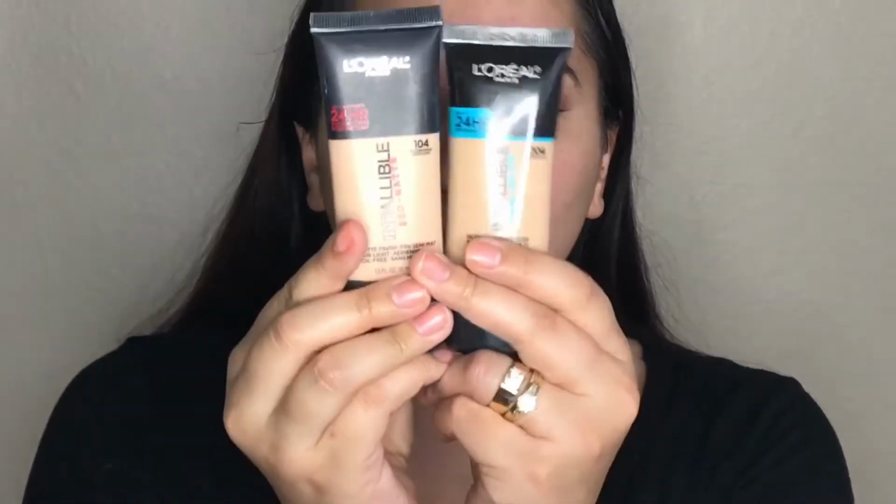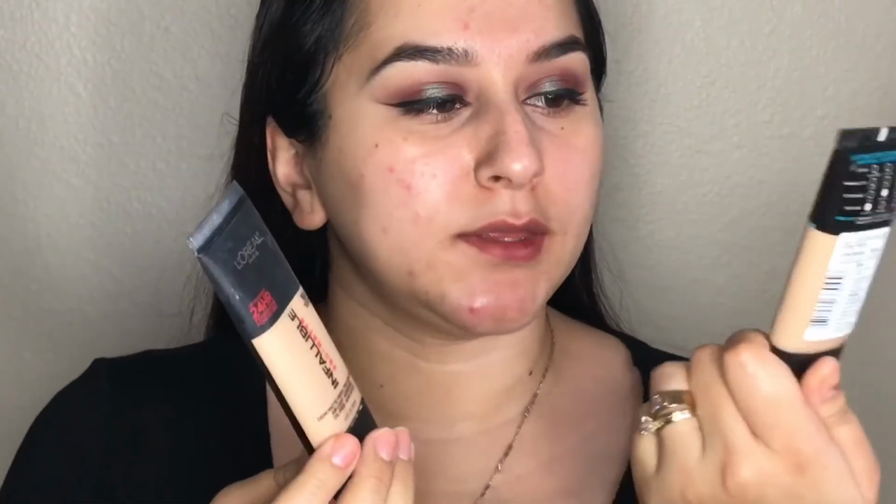Now we're going to leave off the eyes for right now, and then we're going to move on to the face. So as you guys saw in the beginning of the video, I already primed my face. So we're going to move on to foundation. So for foundation, I'm going to take these two. These are the L'Oreal that have the Pro Glow and the Pro Matte, and I really like to mix these two together. The coverage of these two mixed together is just awesome.